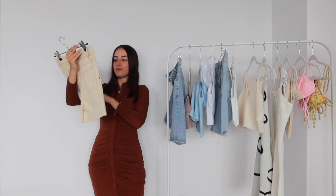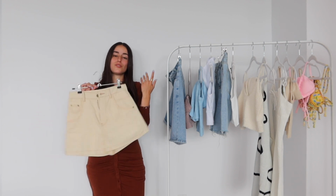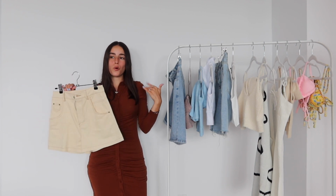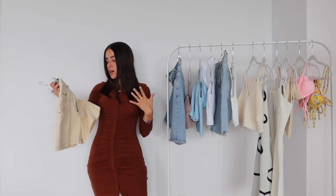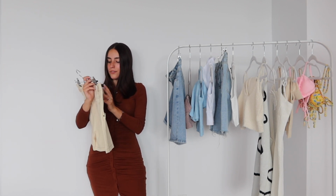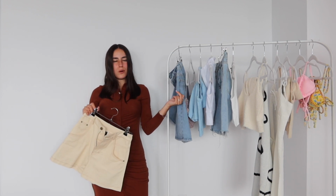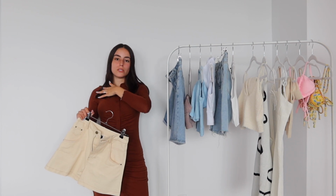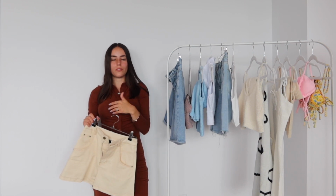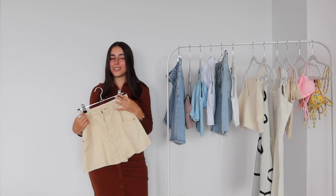I got a pair of beige shorts just because I feel like I don't have any, and these don't fit me. They don't go up my thighs, so sadly they will not be in use for me. So I definitely recommend sizing up. These are a size small, and these are extra small, so they fit me. So always make sure you check out the measurements under each piece, just because everything does fit differently. And obviously, sometimes I forget too.